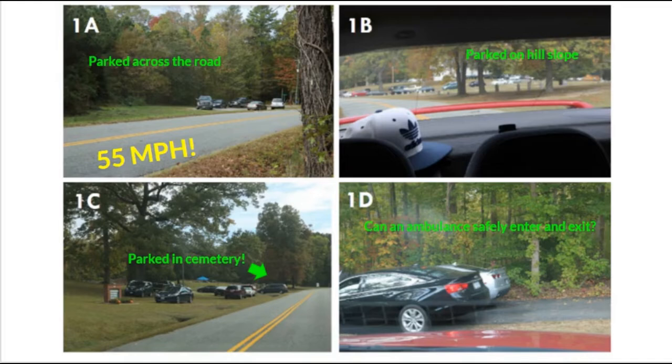If you look closely where that green arrow is, that vehicle is actually parked in the cemetery. And then 1D, there are concerns about whether an ambulance could safely enter and exit the site. So those are some of the concerns that we have and the issues for providing overflow parking.